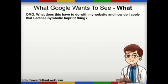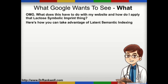So, oh my God, what does this have to do with my website, and how do I apply that latent semantic thing? All right. First of all, it's called latent semantic indexing, and here's how you can take advantage of it. Don't use the same keyword, phrase, or term repeatedly throughout your website. If you're a wedding planner in New York City, do not say New York City wedding planner, NYC wedding planner, wedding planner in New York City. Don't do that. That's called keyword stuffing, and it doesn't look natural and doesn't feel natural, and Google will penalize you for it.